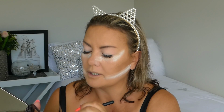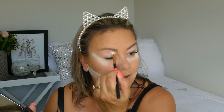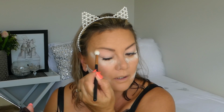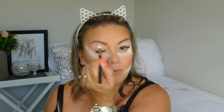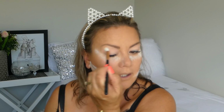The sun is swinging round and the heat is rising. I think at 6:30 this morning it was 21 degrees Celsius, so very warm. And I just like to keep blending, keep adding rather than going in heavy-handed at the beginning. I would rather add layers. So going up in this high area here.